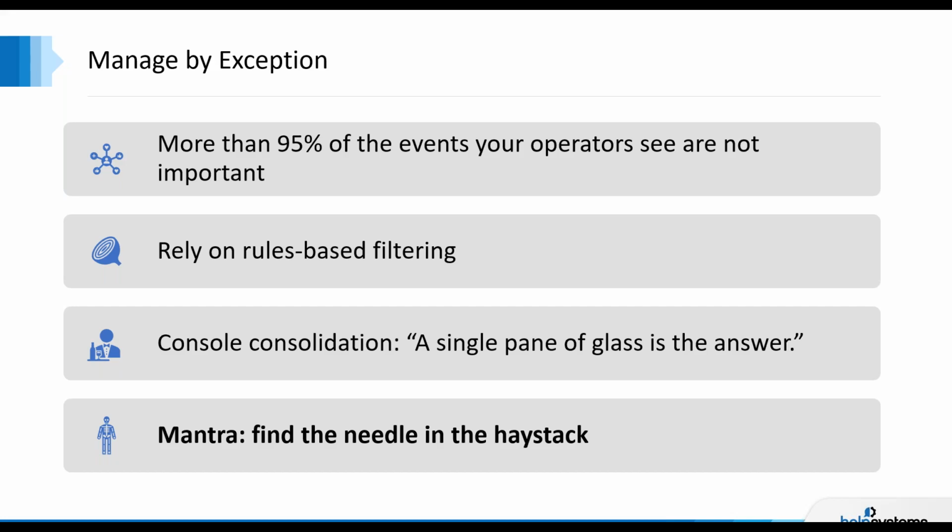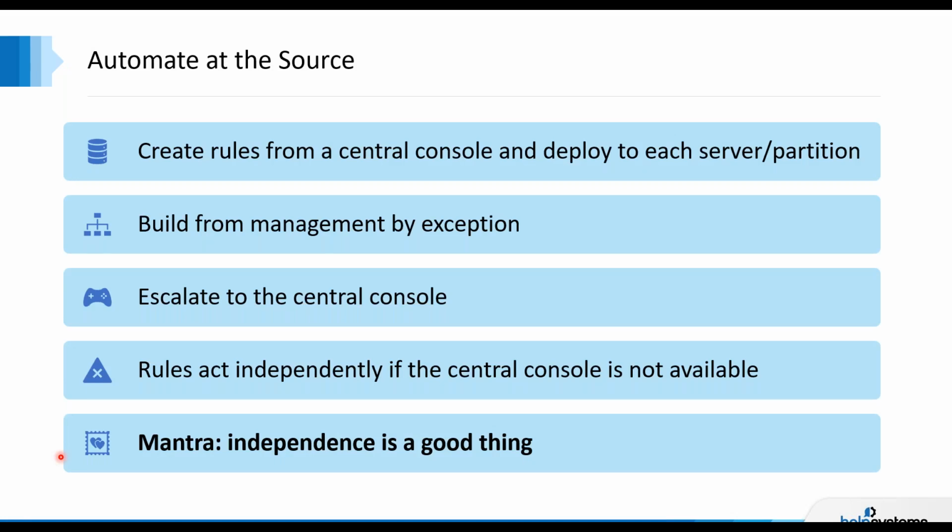The single pane of glass for multiple partitions, platforms, systems, and so forth. Make the rules, put the rules in place so that on that single pane of glass, it's where you would go to see exactly what's happening, not everything that's happening, the important stuff. So basically, Tom, the mantra, find the needle in the haystack. So put the automation rules in place to find that needle. Absolutely. It's important. Without management by exception, it's really hard to keep abreast of all that. And then as we switch back and forth here, really one of the things that we've always preached, and especially with IBM i, because there's so much going on in every one of these IBM i environments.